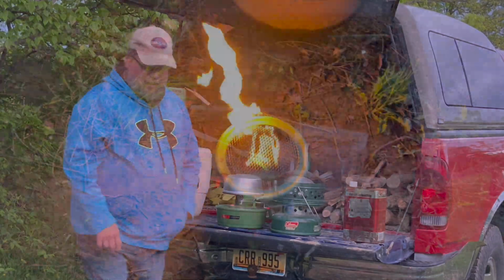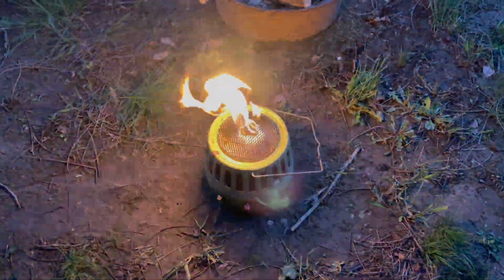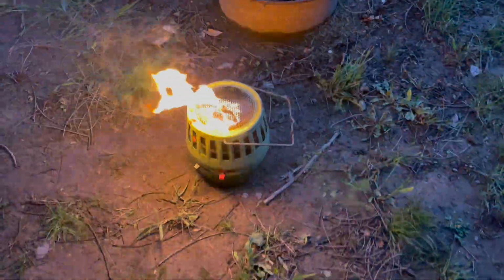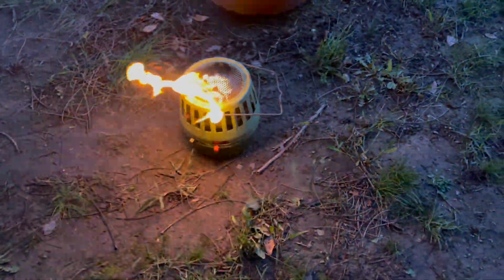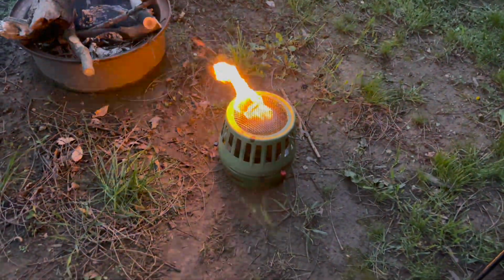So yeah, have some fun with this stuff, right? According to the instructions, I am doing this right. So you have to start outside, obviously, with a flame like that. And it says 15 to 25 minutes. So I'm going to let it burn, see what happens here. Maybe it'll settle down. So, I mean, that looks safe.